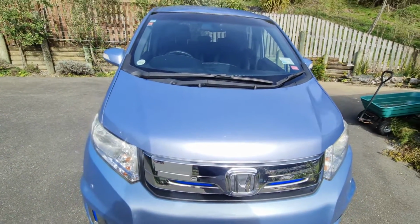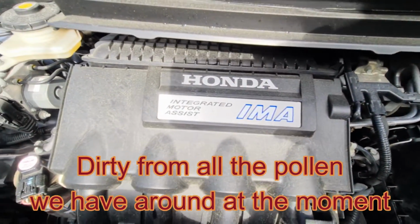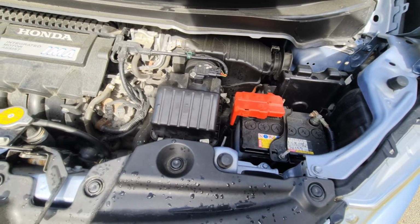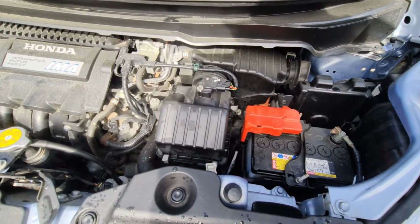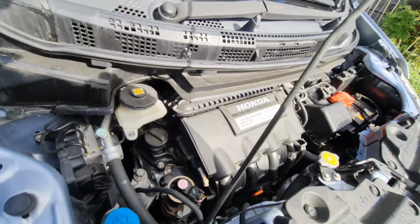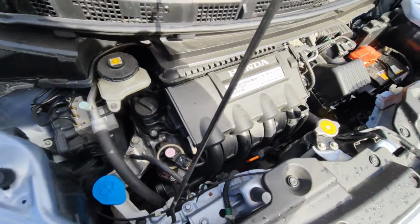At the front, what we'll do now is I will open up the bonnet for you and we can have a look under there. So what we've got here is a Honda IMA, integrated motor assist, 1.5 litre engine with this motor assist as well. Just a normal battery, and I believe it's got a nickel hydride battery in the back, and it's at 80%. This is a 2013 with the CVT. Runs really well. You can tell when the assist comes in, but there's not a lot to see in there.